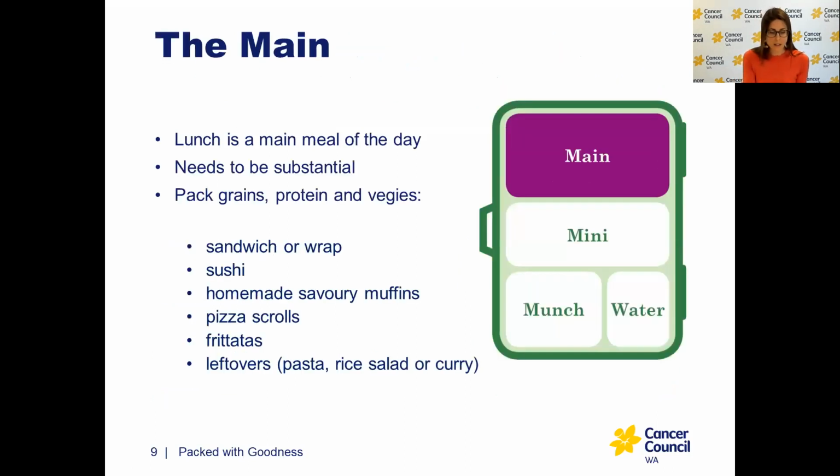All right, so let's talk about the main. I called it the main for the very express purpose of highlighting that lunch is the main meal of the day. We find that parents feel very clear that dinner is the main meal, and so it's a time where you serve up whole foods and real foods and you prepare foods. But that's losing sight of the fact that breakfast and lunch are also main meals. So they're also meals that need to be substantial and that are ideally drawing on those core food groups that we've talked about.